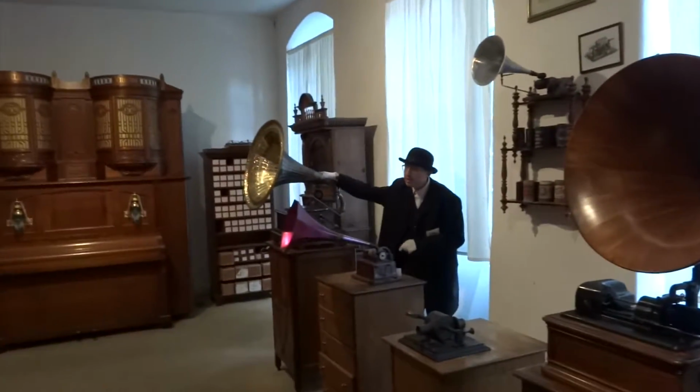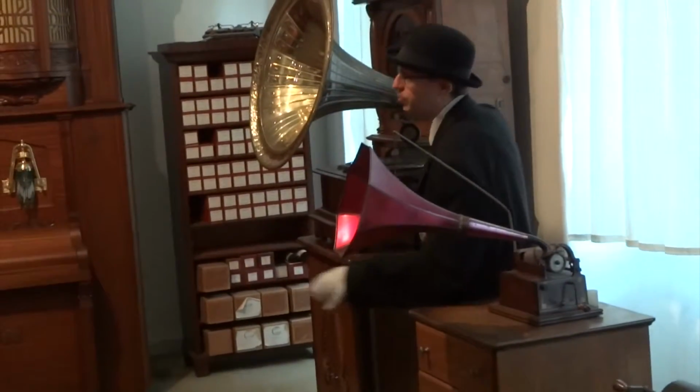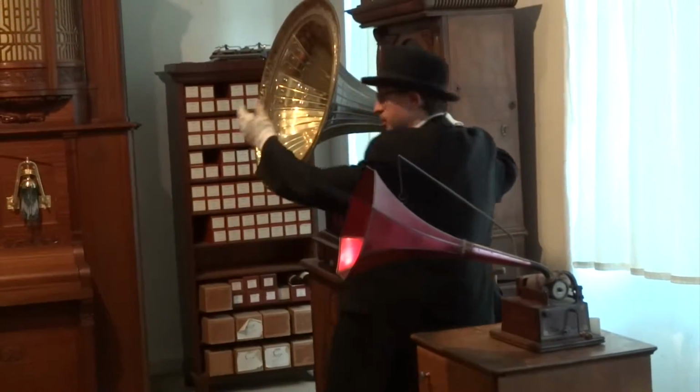Just one. If the music was too loud, the only way to make it run softer was to put a pillow into your own.